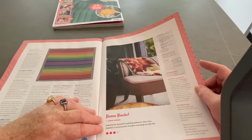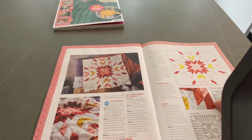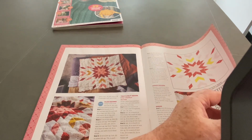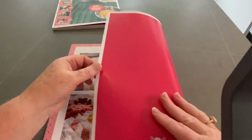Bloma blanket by Emma Varnum. That's quite nice. Let's see what it looks like. There you go. That's pretty. I like that. That is nice. It's amazing just the effect you can make with colours and shapes, isn't it? Really, it's all the same shape, just what you do with the colour makes all the difference.